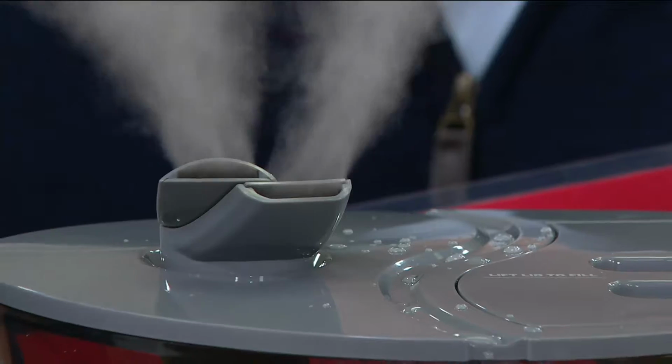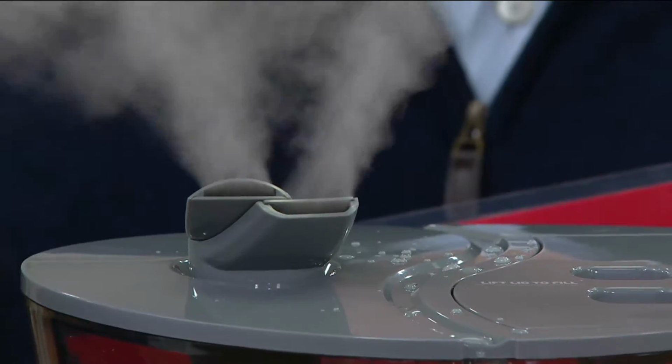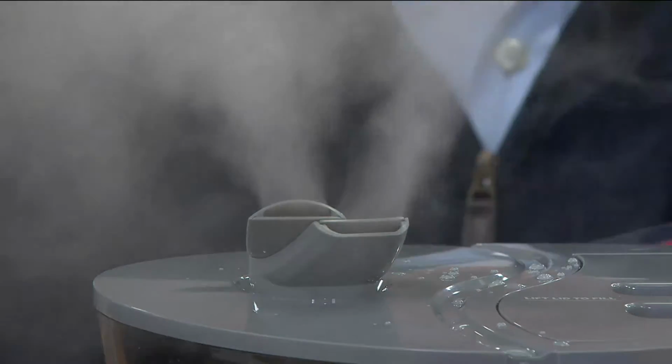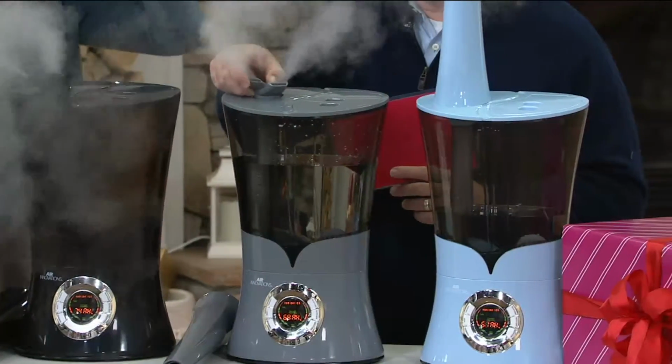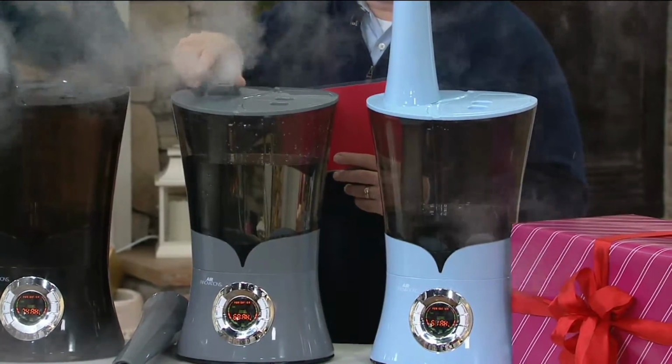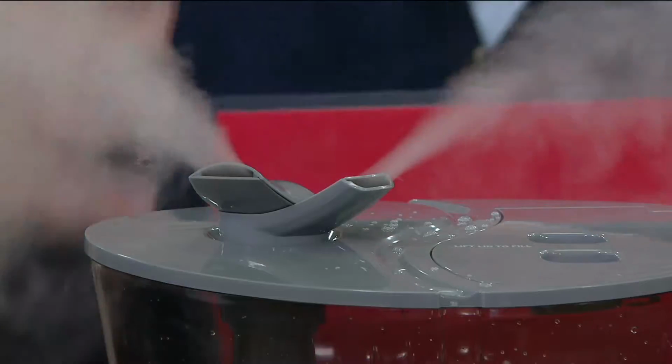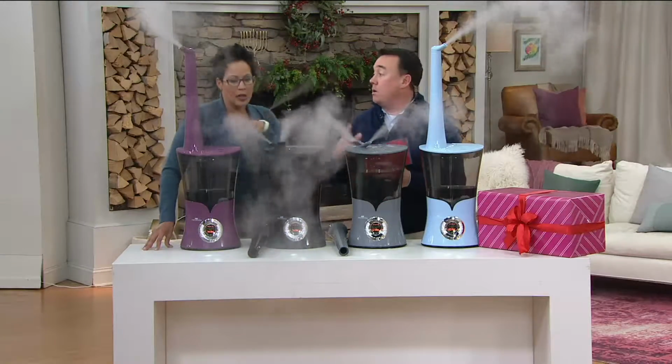And how do you know you need one? Well, if you wake up and you have a dry throat, if you have forced air in your house, if you use a fireplace in your house, if you actually have mission wood furniture in your house, when that wood is bending and snapping, your air is dry. You need a humidifier. That's right. And there's no sense waiting until you get to that point. You know now. So go ahead.